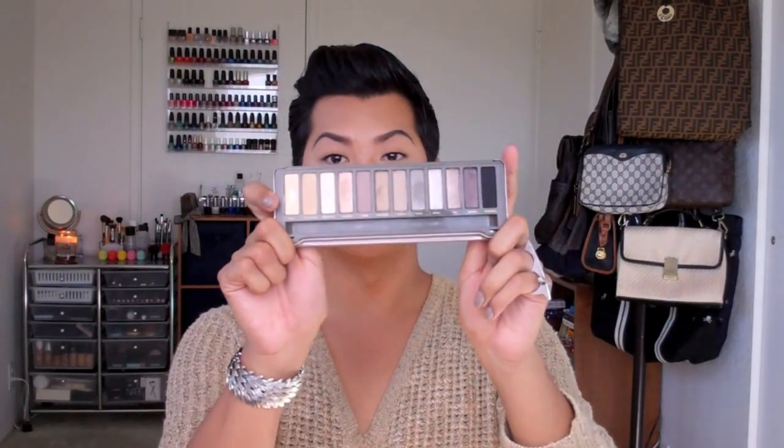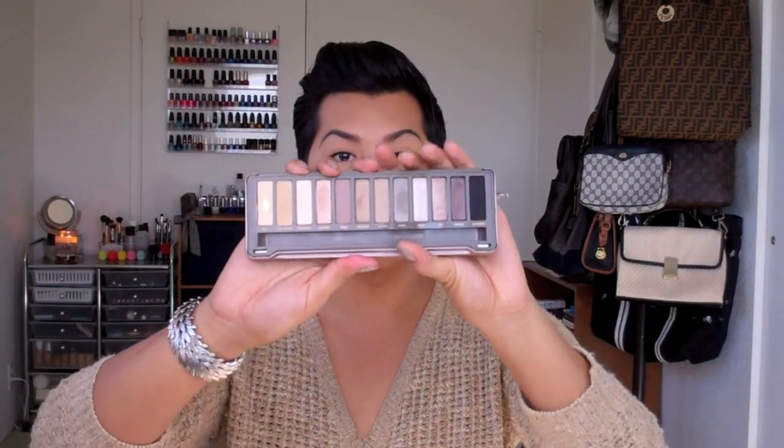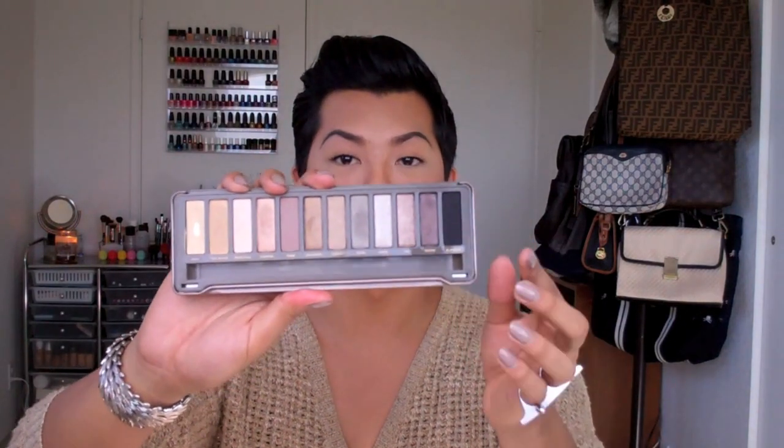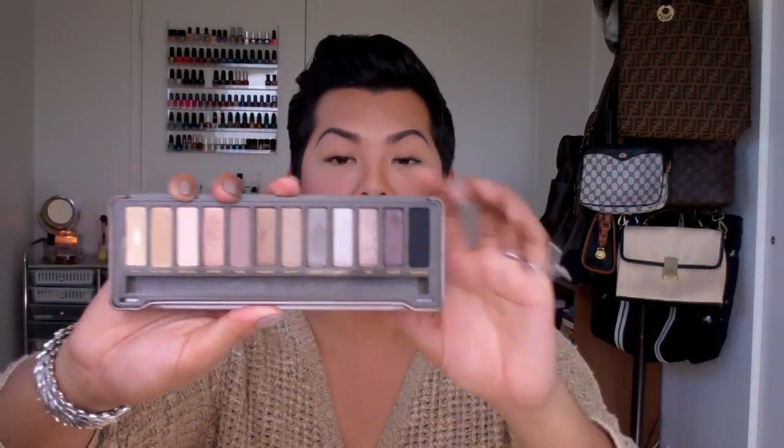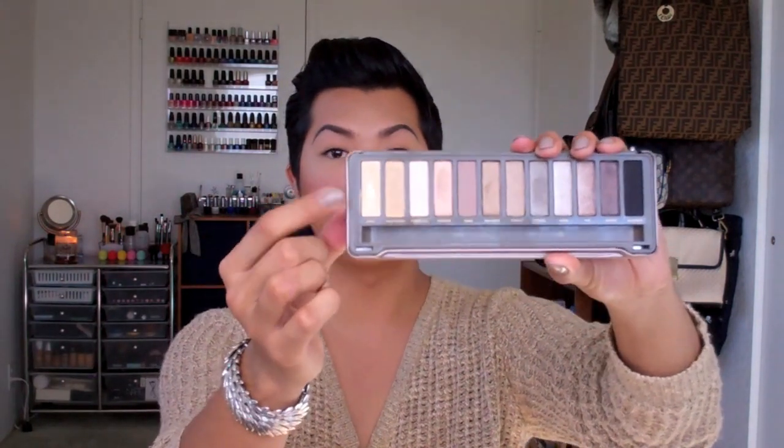And then, of course, my Naked 2 palette by Urban Decay. It's just kind of a staple in my makeup collection. It's just really easy to use, and I've always reached for the matte shades that I have in this palette as well, especially because it has a very highly pigmented matte black as well as the matte highlighter color. It works really, really well. I use this to highlight my brow bone nearly every single day.